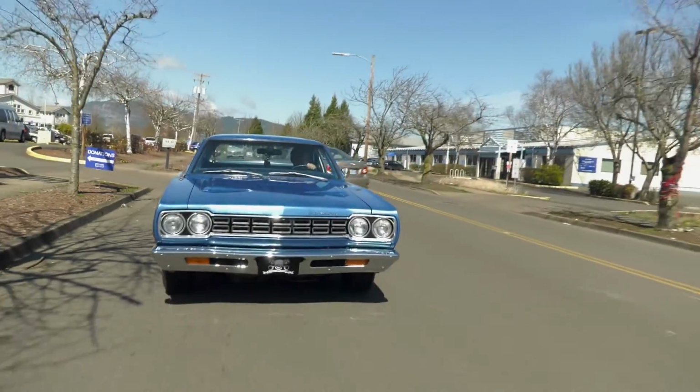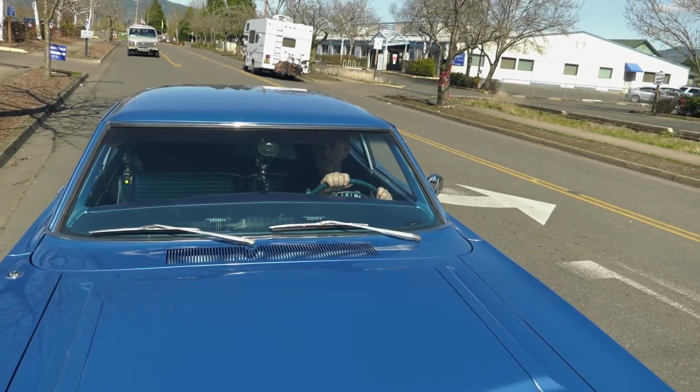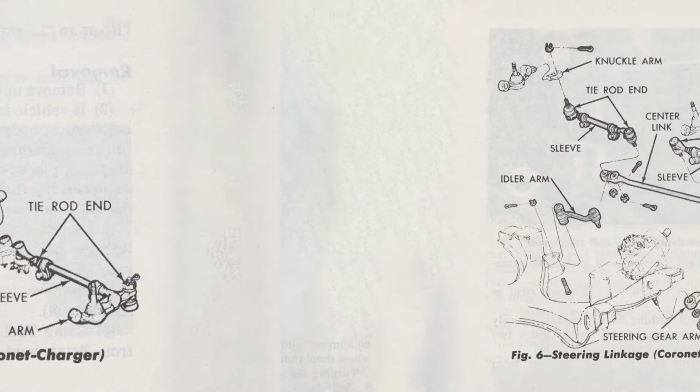Now, the reason this thing has so much slop in it when you're driving down the road is the steering is referred to as an integral steering, all right? That means it has a series of linkage and connections that make it up.